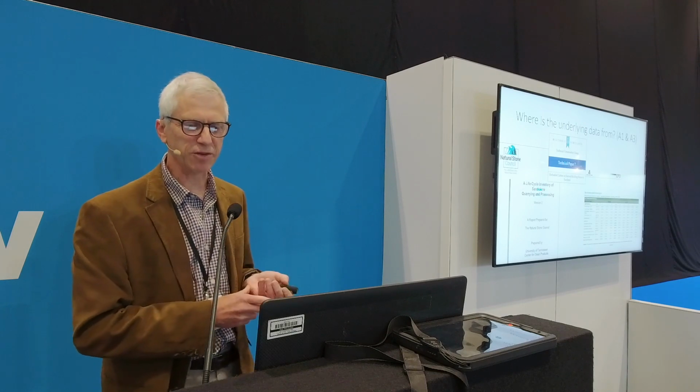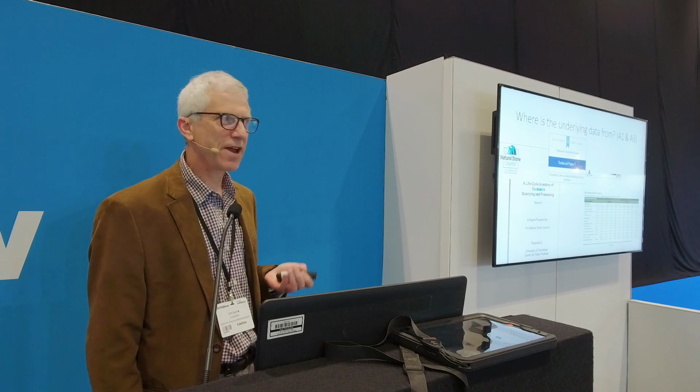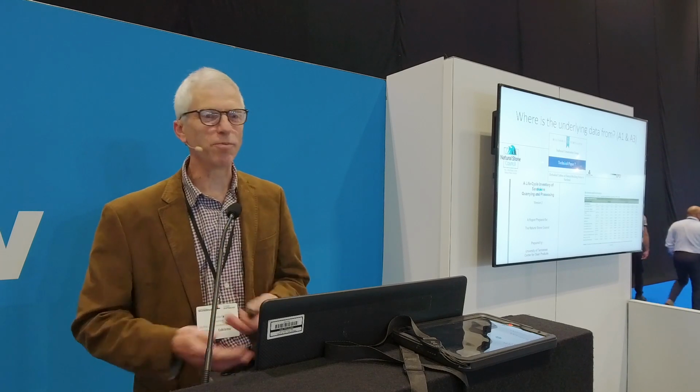So where have we got the underlying data from? I'll take this in 2 parts. There's the extraction and processing of the stone on the one hand, then there's its transport on the other. So starting with the extraction and processing, that's stages A1 and A3 in the jargon. The calculator is based on analysis of quite a small number of existing research studies that have undertaken life cycle assessments of natural stone, dimensional stone, with a particular focus on embodied carbon of the quarrying and cutting stages. These include a study covering Scottish sandstone, a study from the United States, and one from Europe. As further evidence emerges and more environmental product declarations are published, the underlying data within the calculator can be revised, and we hope it will mature over time.